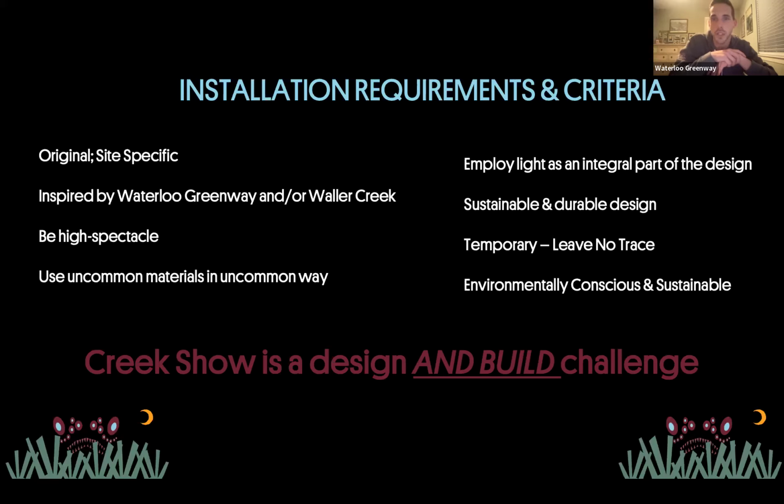Any other questions? Yay. We're at time. So if you have any additional questions, my email is on the Call for Ideas website, dmiller@waterloogreenway.org. You can certainly email us. Let us know if you have questions. Please note we cannot review or give feedback on your proposal ahead of submission. So we'll get a few of those. Sadly, we can't do that, but we can answer specific questions about how the installation can interact with the creek and questions about Waterloo Greenway.